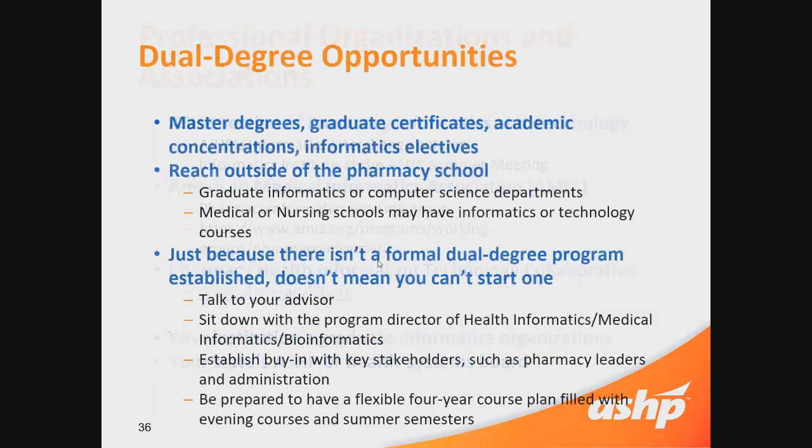So I'll talk about dual degree opportunities. To my knowledge, there aren't many out there. I'm aware of maybe one or two. But just because there isn't an official dual degree program in your pharmacy school doesn't mean that you can't either start one or at least try to have an informal dual degree program.